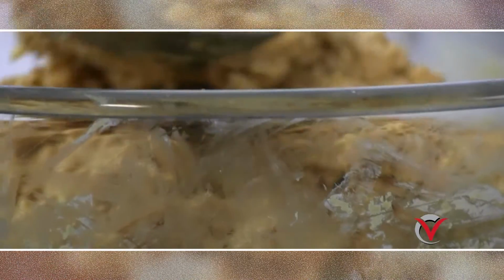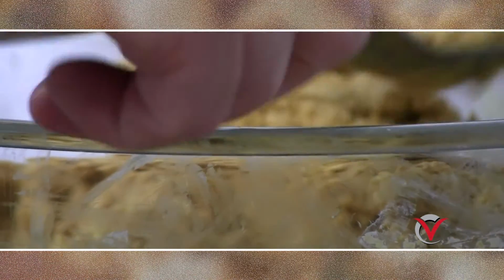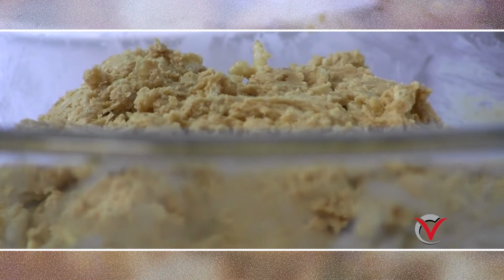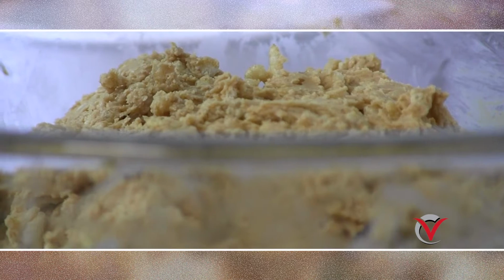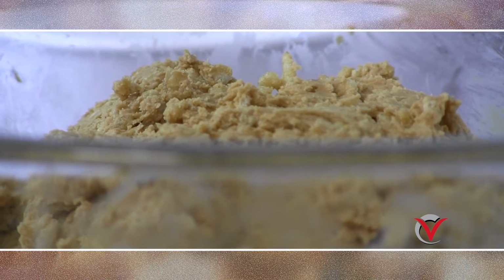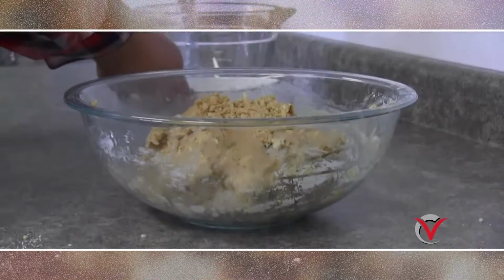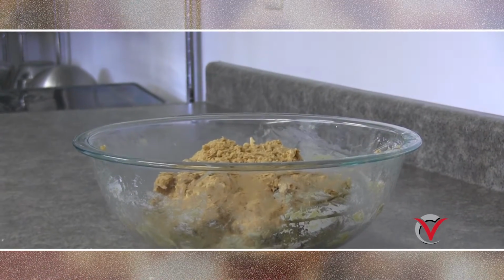So anyway, this is now mixed up, and we'll put it in the refrigerator and usually chill it overnight, or several hours. And then roll it up into balls, and then you have to chill it again for several hours. So this one's kind of a long process, but I have some that we'll get out of the fridge now and put these in.